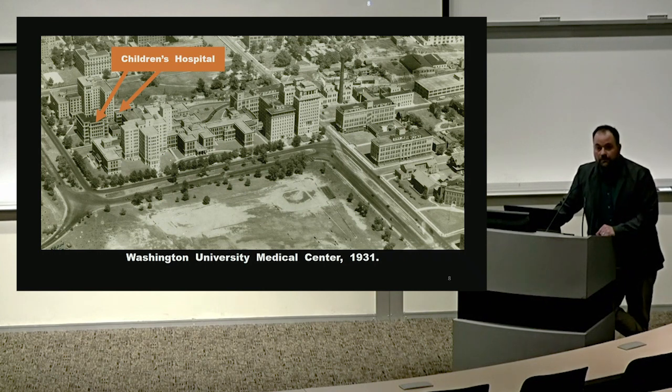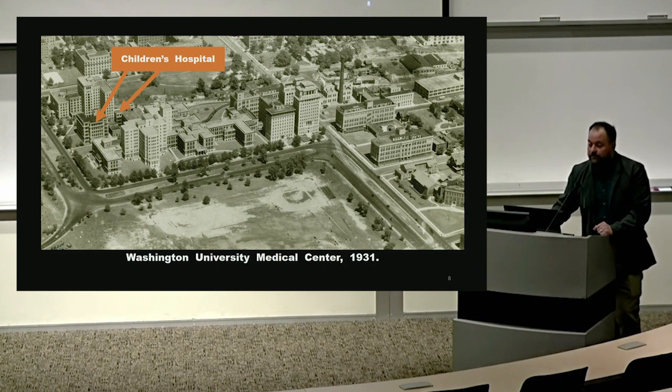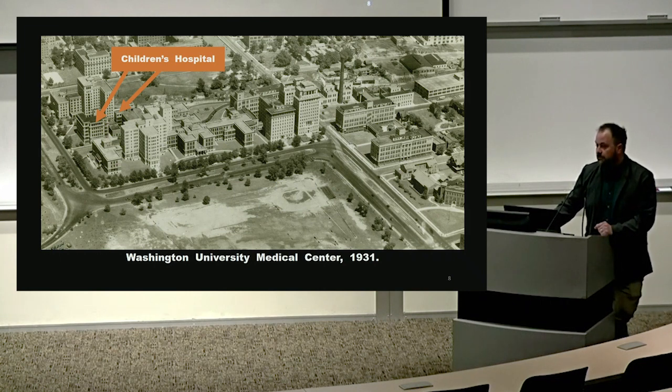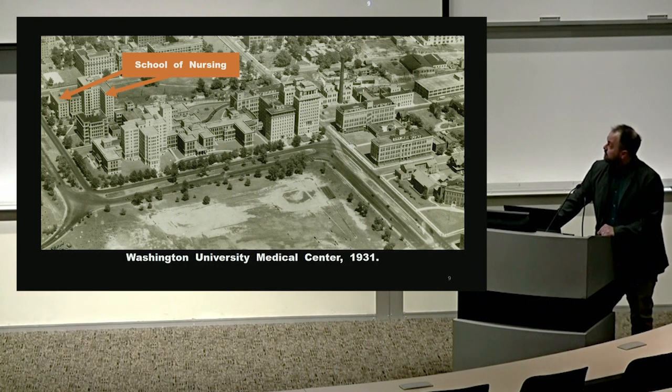For many years, Children's Hospital was located directly behind Barnes Hospital. Today, like Barnes, it has gone through a number of renovations and it has, in fact, moved several blocks further north along Kings Highway. Also not here on our campus today is the Washington University School of Nursing.